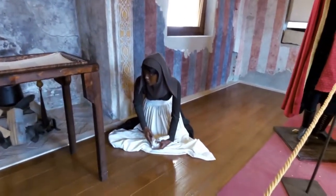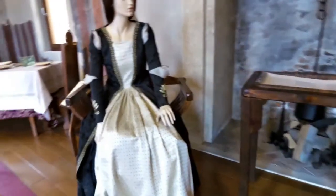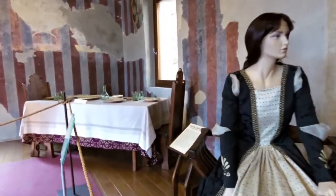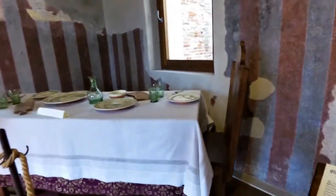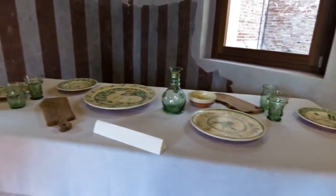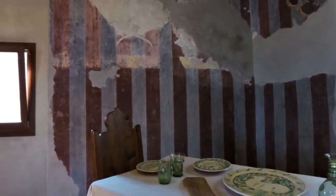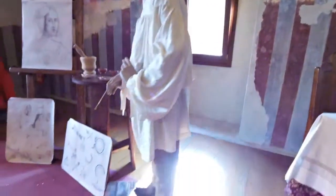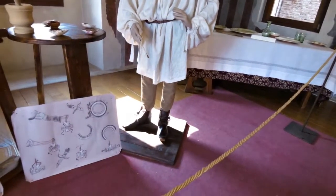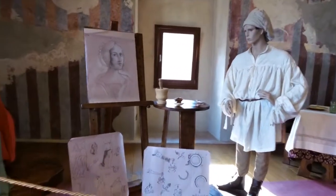Naturally the person working on the ground, cleaning, is of a dark colour. And we've got this lady over here. And this is quite fascinating. The Renaissance table setting, nice glasses, cutting board. Wall's a bit faded. And this guy's got interesting shoes and outfit. Oh, he's an artiste.